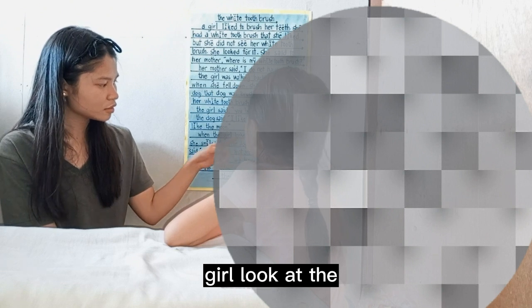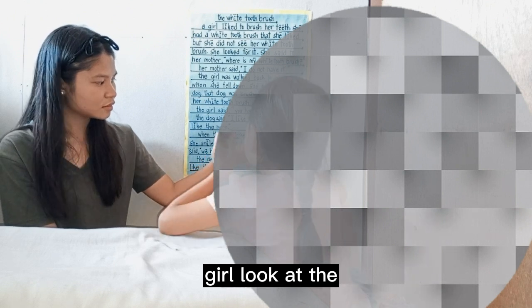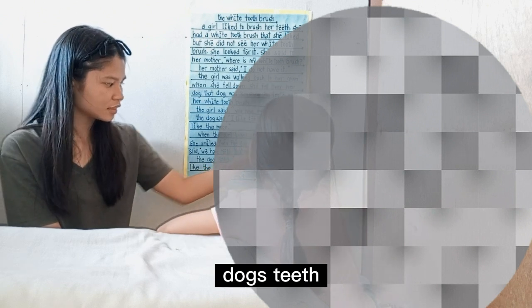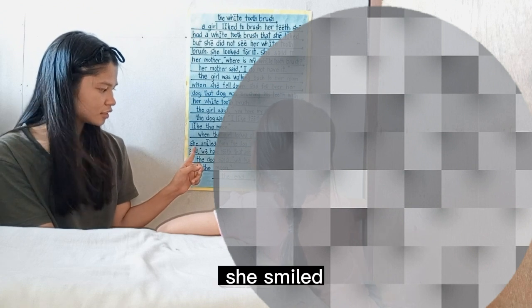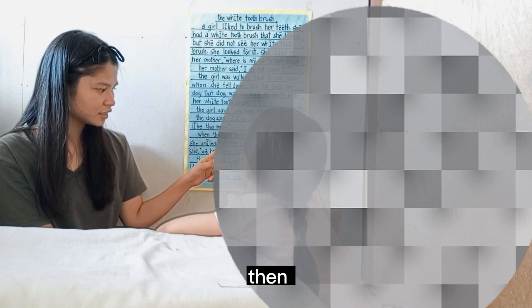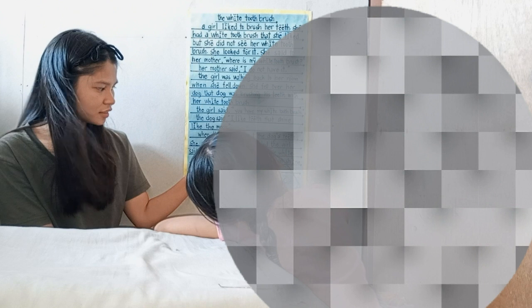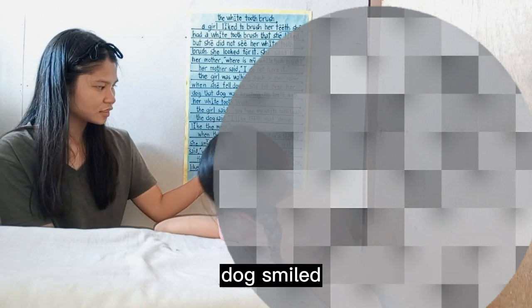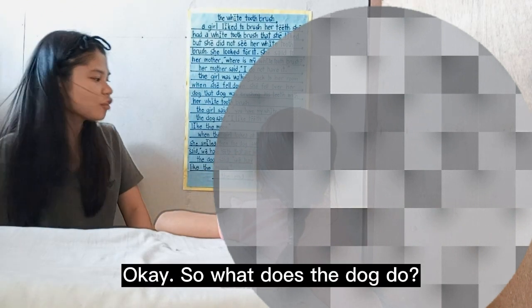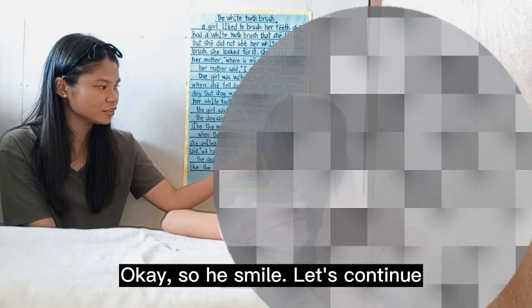When the girl looked at the dog with the dog's teeth, she smiled. The dog smiled. Okay, so what does the dog do? Okay, so he smiled. Let's continue.